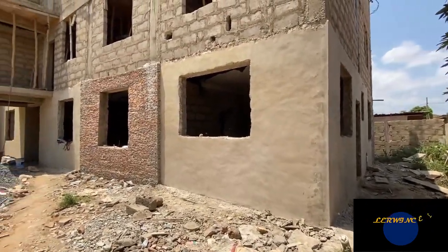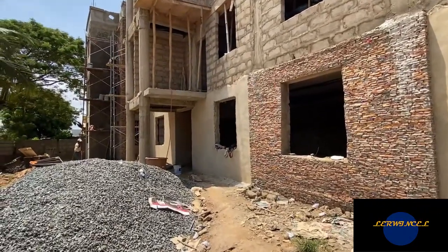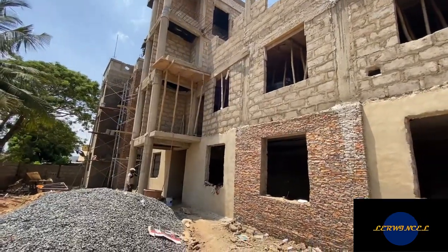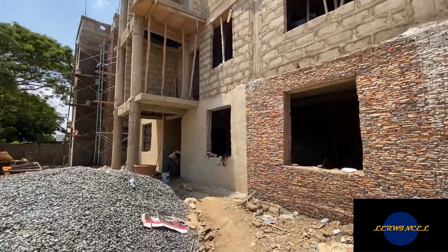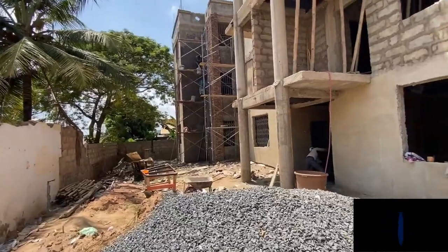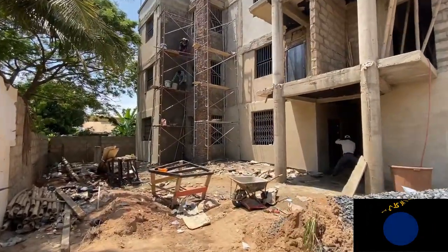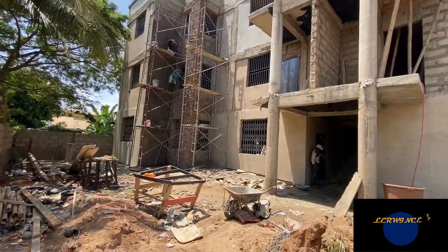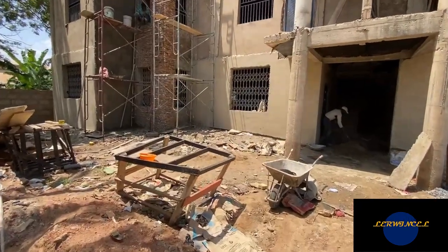The ground floor is also being plastered, and as you can see, we have the cladding. For the 2-bedroom side, only the first floor is done, but you will soon see that the 3-bedroom cladding, the stone cladding, is done all the way up. We've laid part of the blocks for the last floor. So the 3-bedroom side has the stone cladding all the way up. Plastering is also being done, and the 3-bedroom side is all going to be plastered, the front.